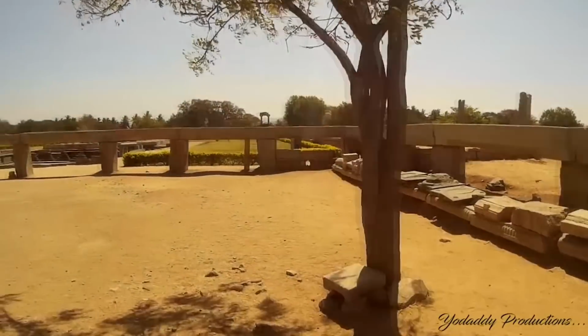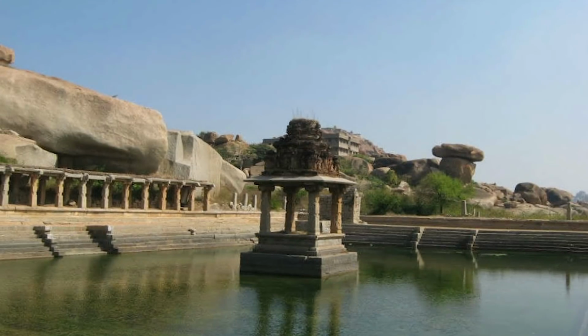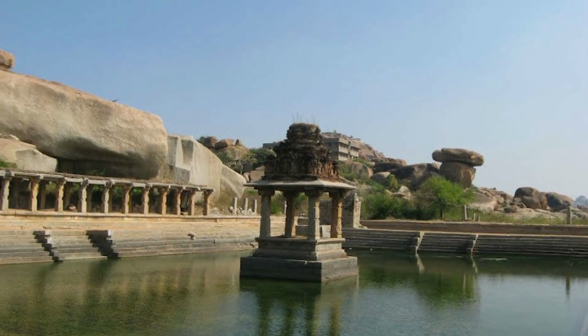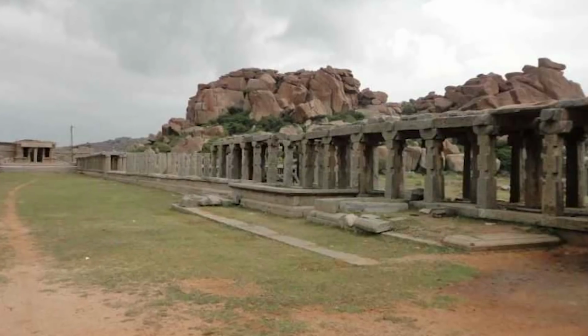The ancient aqueduct system connects pretty much everything at the site. Canals go from temples to palaces to water storage units, and even to nearby farmland. For its time period, the construction of the Hampi aqueducts was truly an impressive feat.